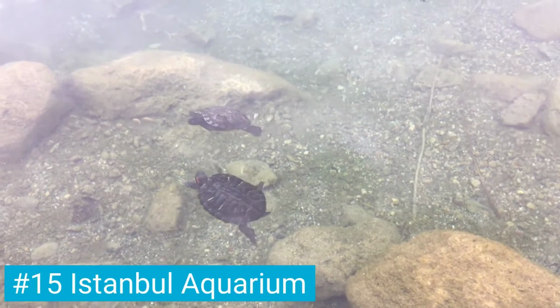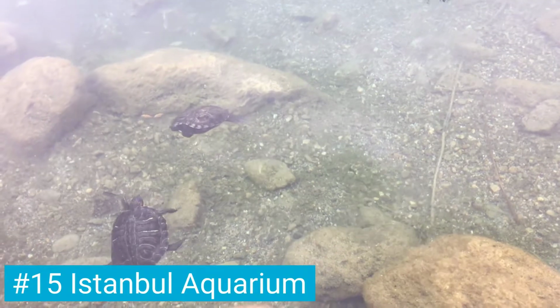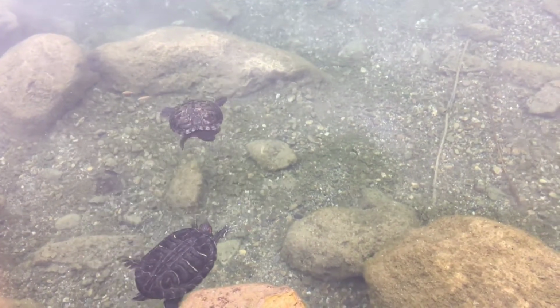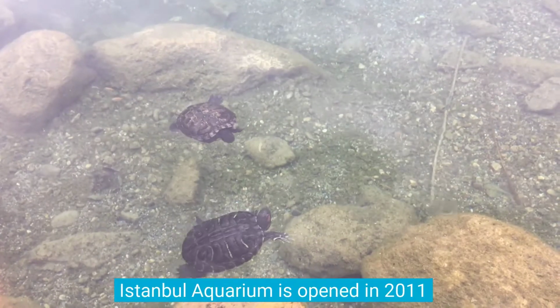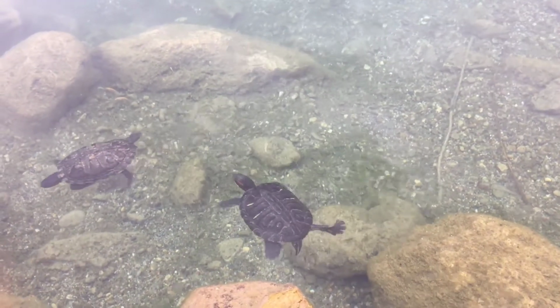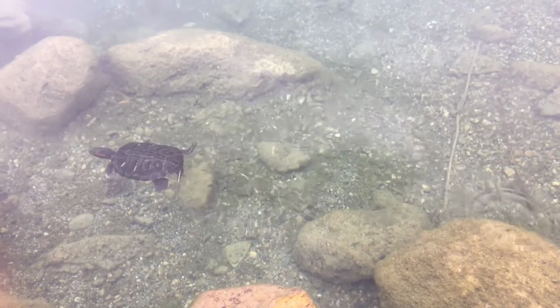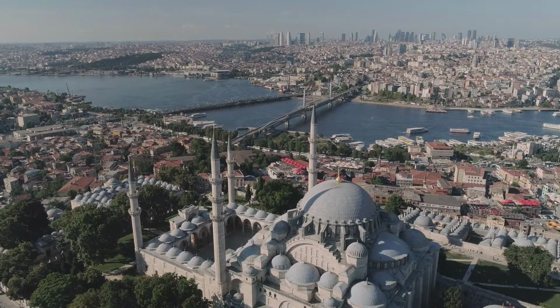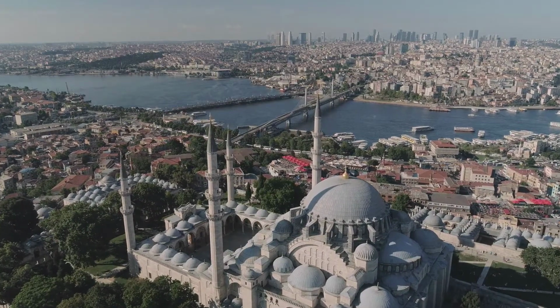Number 15. Istanbul Aquarium. Istanbul Aquarium is a public aquarium in Istanbul, Turkey. It opened its doors in April 2011, and is an official member of the World Association of Zoos and Aquariums. The site is 5 kilometers from Atatürk International Airport, near the motorway and railway transportation systems in Florya, which is at the southwest coast of Istanbul.